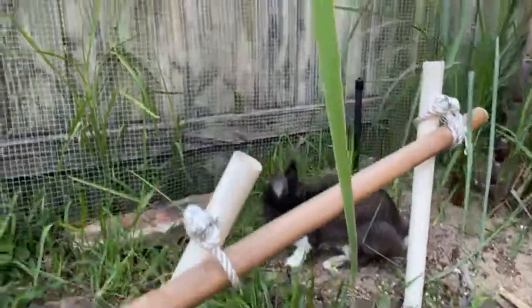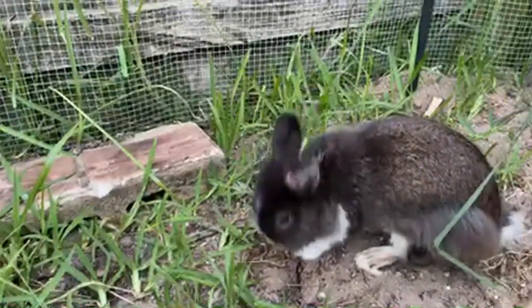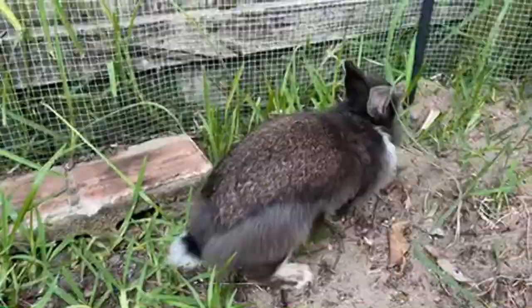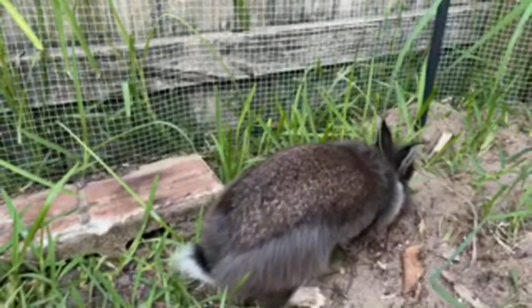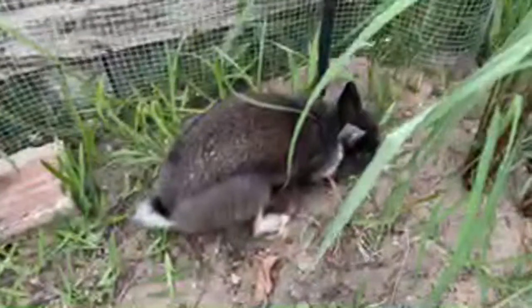Yeah, he doesn't feel like being picked up. And I generally don't. I figure it's a pretty unnatural thing for a rabbit to be picked up anyhow. A dog and a cat, they like it, but a rabbit, it seems like they tolerate it, which I would think would be super bitter.